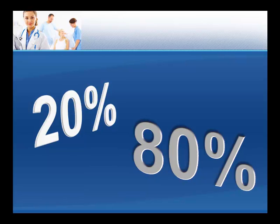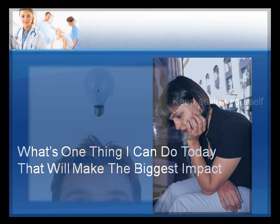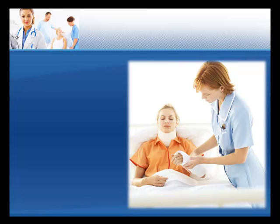Two. Use the Back to the Future question to get you back on track. Ask yourself, what's one thing I can do today that will make the biggest impact on my NCLEX-RN test score and getting my registered nurse licensure? If you keep asking yourself the Back to the Future question daily, you'll come up with effective insights and ideas to help you pass you would have never thought of without this technique. Make yourself start on this number one item that'll make the biggest difference on your upcoming test score first each day.